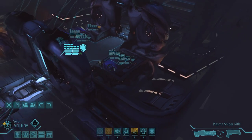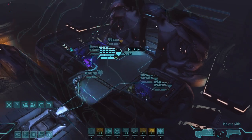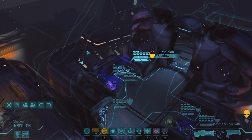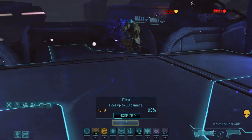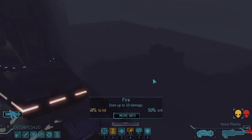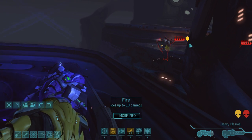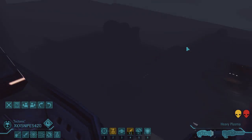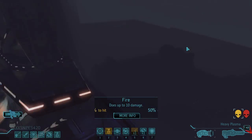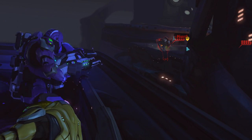Now I need to spread everybody out. Alright. Question is, can my sniper actually get a shot off? Excellent, you can. Up to 10 damage. I would like someone to start it off. They do up to 10, they got 5, okay. There's no way you can kill him, unless it's a critical, which is a very high chance of that. Fine, we'll try it anyways.